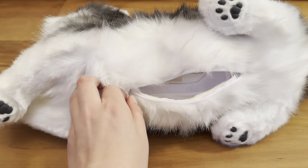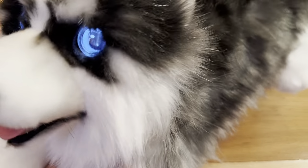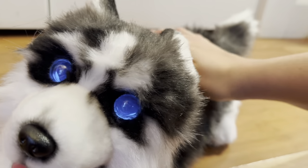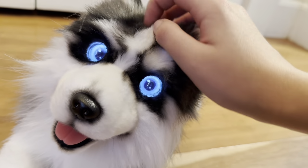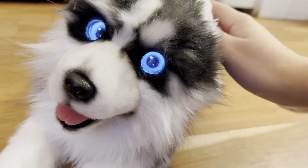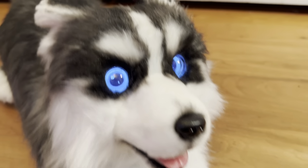Oop. Let me get your battery compartment closed. Oh, hi. Hi there. You are excited to say hello. Hi. Oh, what's wrong? Hi there. You not like being in a box for a while? Okay now.